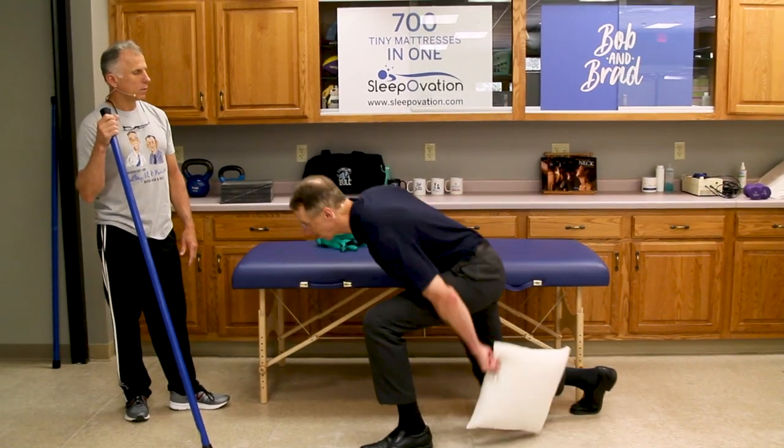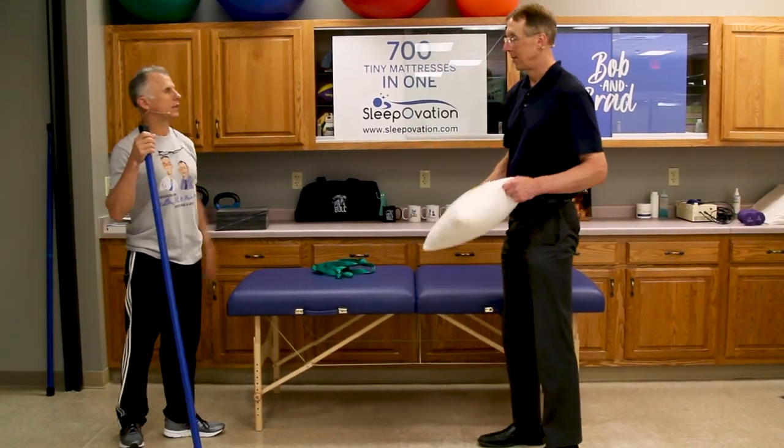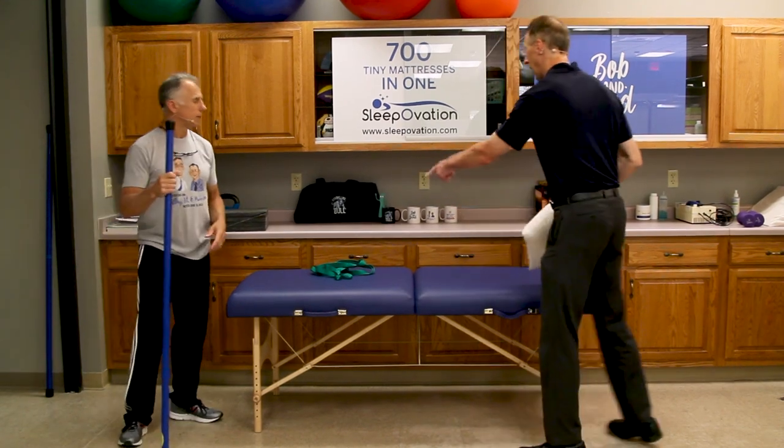So it feels good to stretch that someday muscle. We're going to have that camera in the ceiling someday. That's right. Okay, hamstring stretch, Brad.